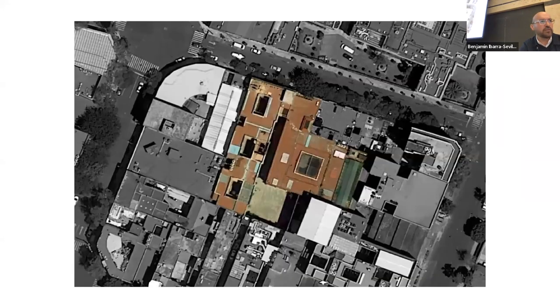Then I'm going to share with you another project, which is called Rooftop Prim. This is a project another client asked us for. He bought these two properties, which were also 19th century properties, and he tried to preserve the whole property and create a public program project.